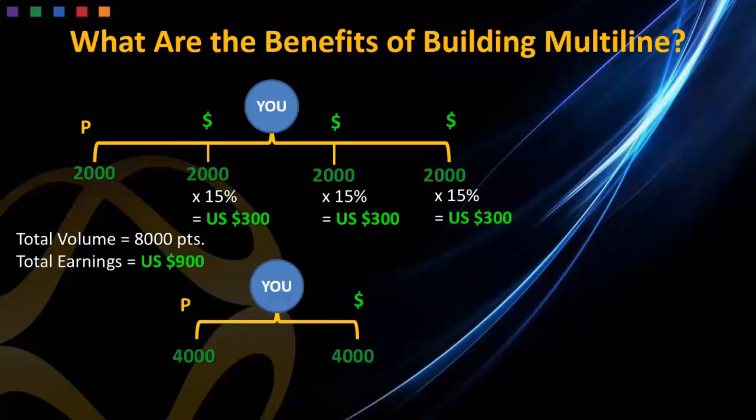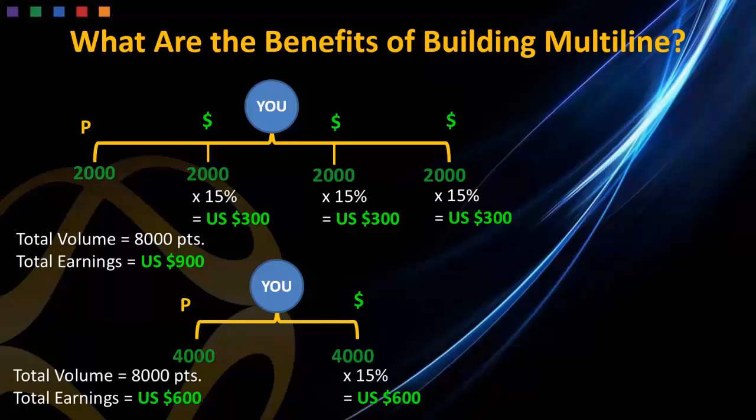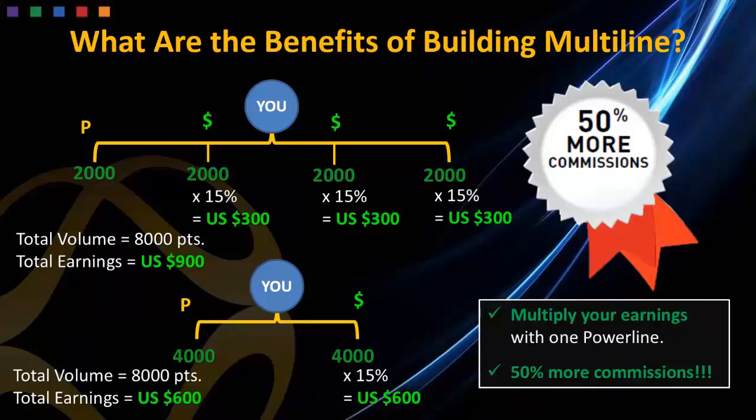Compare that with, let's say you had only 2 lines, but the same exact amount of sales volume of 8,000 points. Divided amongst 2 lines, it'll be 4,000 per line. 15% of the pay line here will yield you $600. So clearly, you can see you can actually make 50% more commissions just by having more lines. You will definitely have more leverage and can multiply your earnings with just 1 power line. So for a lot of us, it is a no-brainer to get started in your business with more than 2 lines.